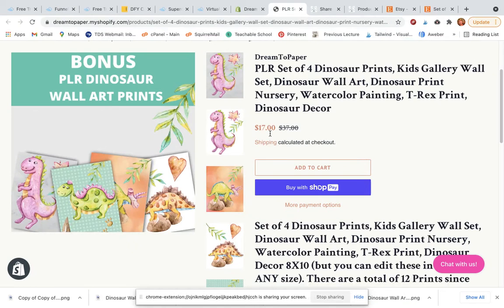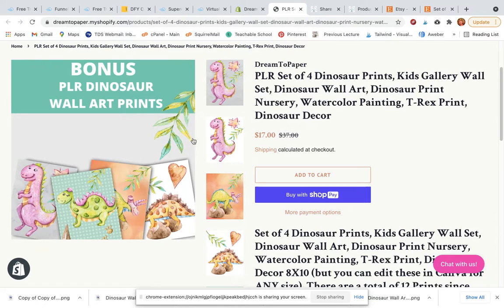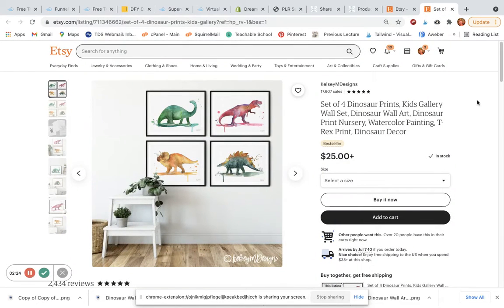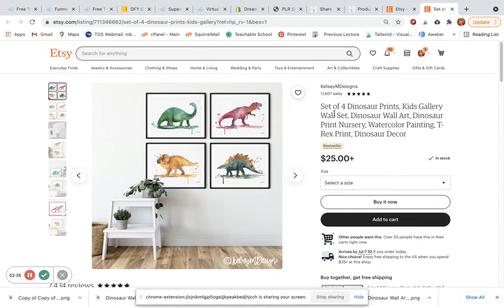You get, actually, it turned out to be 12 total, but these are the four main prints. I did some like this with just a clear background, and then I added some with color. You can either use them as is, or you can edit them and change the background if you like, and then pop them into your Etsy shop. As you can see from this listing right here, a set of 4 dinosaur prints is selling really well. You can actually use some of these same keywords for your SEO.